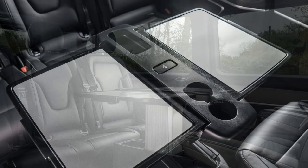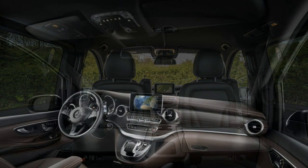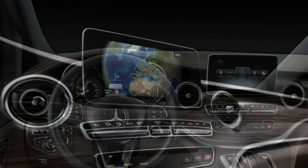Slightly disappointingly, there's little stowage space for odds and ends in the cabin. There's a covered cubby in the base of the dash which has a couple of cup holders and USB points, complemented by well-sized door bins and a glove box, but apart from 4 cup holders in the back, that's it.